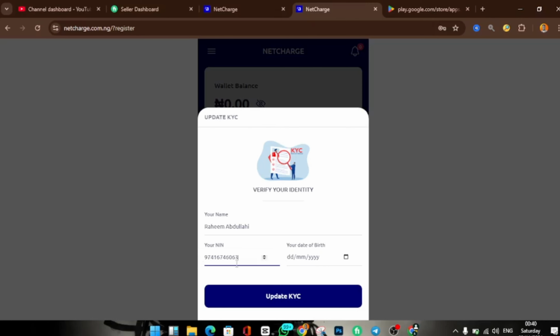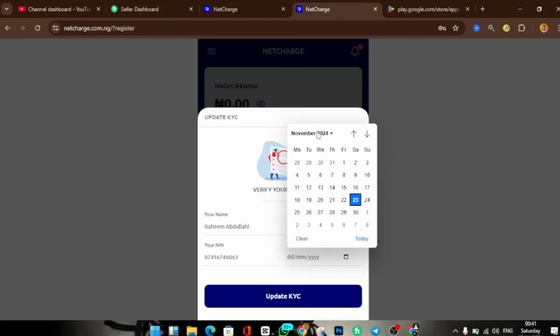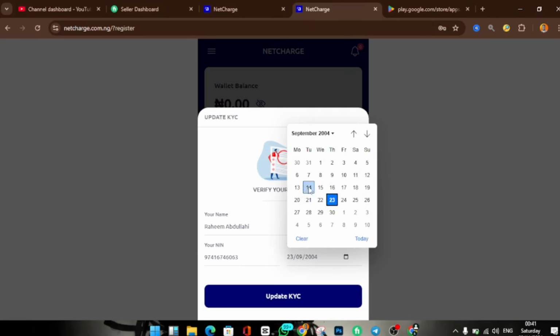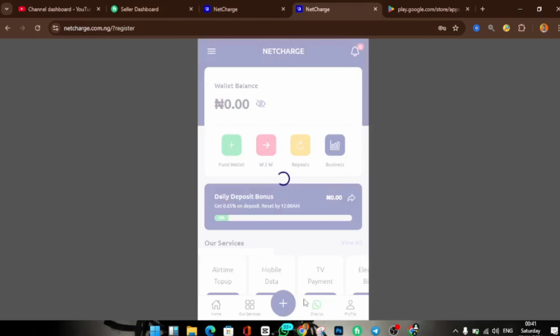Then after inputting your NIN number, you have to input the date of birth, which is on the NIN. The date is in this format: day 01, month 01, year, whatever year, say year 2000, that will be 2000. So you have to input in this format or simply use a calendar. So yeah, we have it here. You select the year on the NIN. Then you click on update KYC.